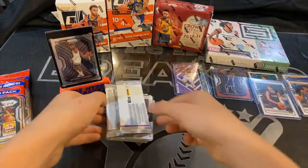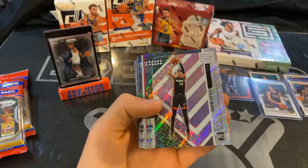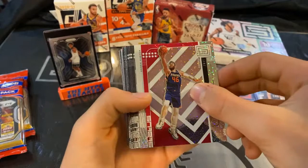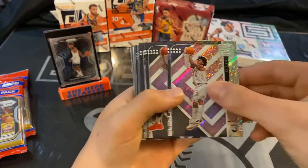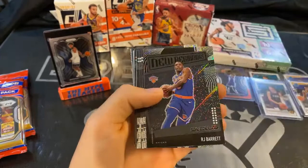Second stack of box number one is status. Josh Jackson, you got Joe Ingles, Tyler Herro, rookie for the Miami Heat, nice one there. Anthony Davis and Aaron Baynes, pink pulsar, followed by a Derek Fisher trophy club going to the Lakers. You got Kevin Porter Jr., T.J. Warren, Teague, Tremont Waters, and a blue shimmer parallel this time. Gonna be Jeff Teague for the Atlanta Hawks.